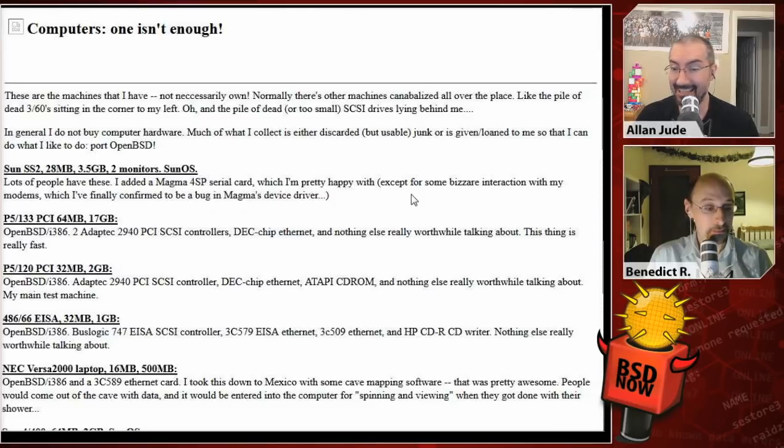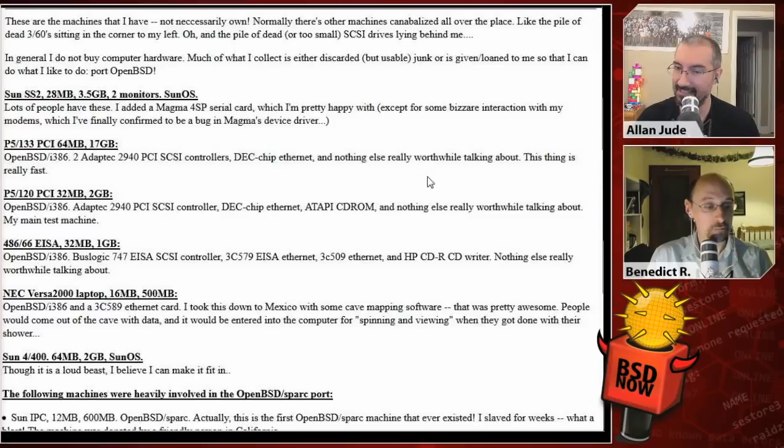But back in 1998, he had some very interesting hardware, like a Sun SS2 with 28 megabytes of RAM and a 3.5 gigabyte hard drive and 2 monitors running SunOS. Okay. Well, at the time it was called a Pentium 5, but actually was... Yeah. I had one of those, 135. Yeah, that's the bus. It was basically a Pentium 1, 133 megahertz with 64 megabytes of RAM and PCI, and a 17 gigabyte disk via an Adaptec 2940 SCSI controller.